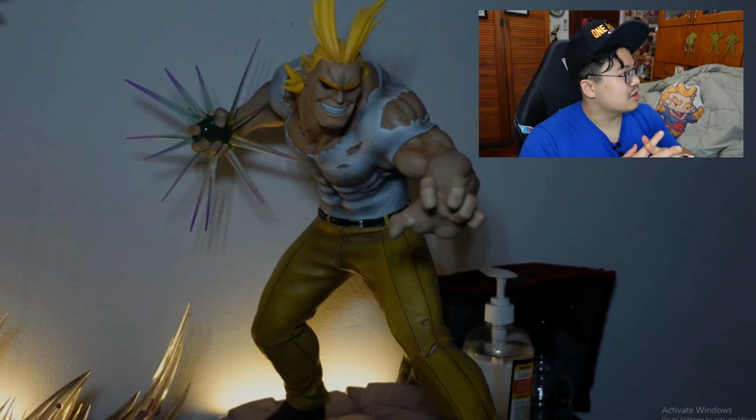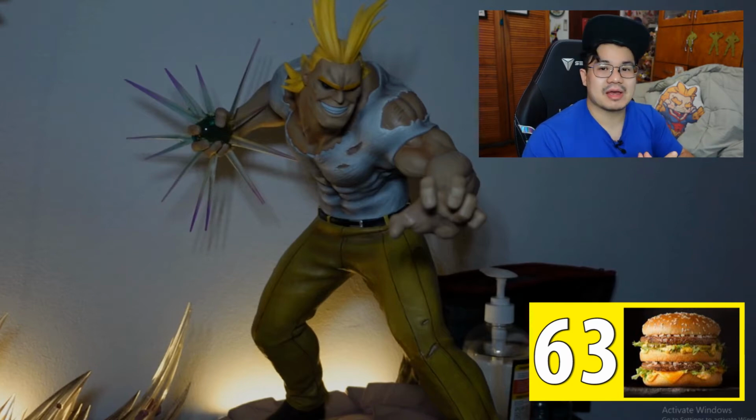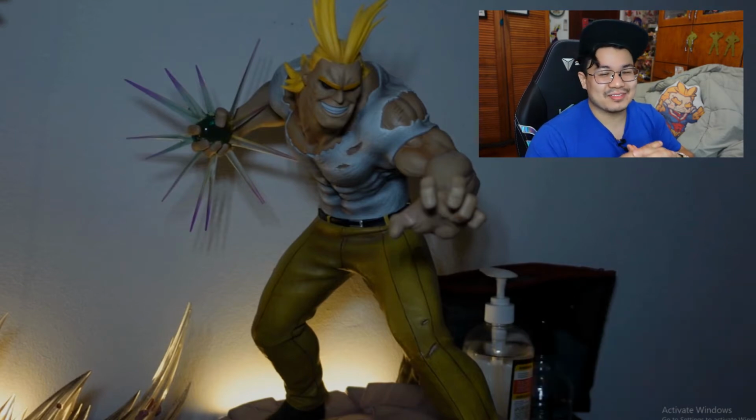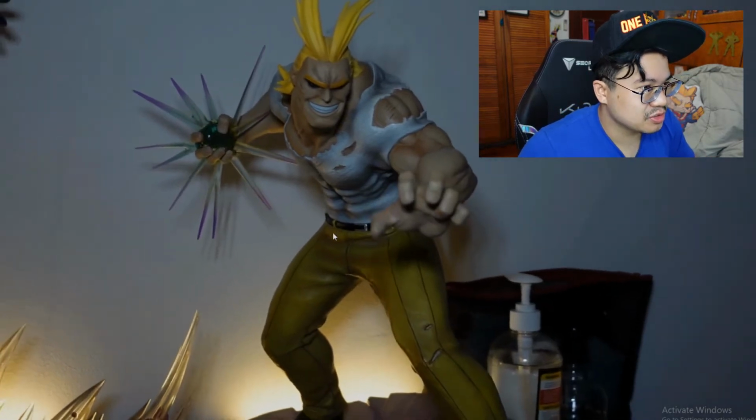But let's see, roughly about 63 Big Macs from the start, so that's a lot of Big Macs to get for this statue. It's worth every burger, but nevertheless, 63 Big Macs is the very first one. On to the next one.